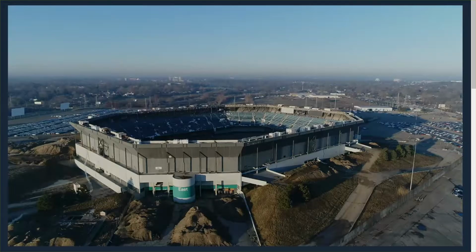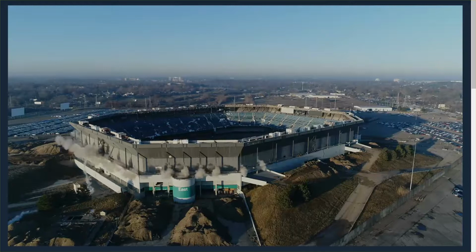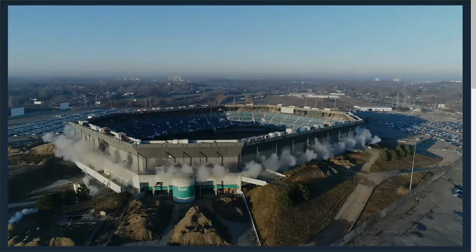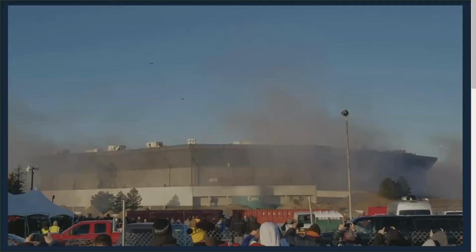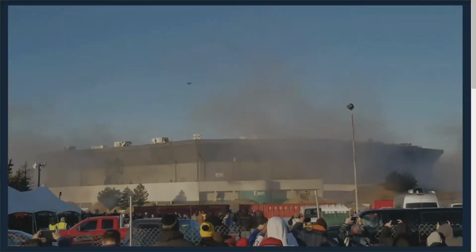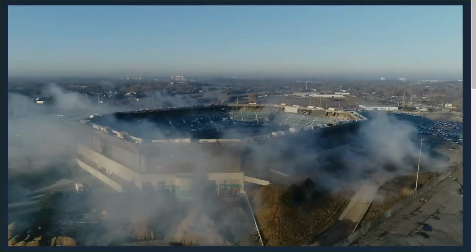I see the flashes go off. A split second later, you start hearing the kabooms. Seen a little flash and seen a little smoke, and then it was like, what happened? Nothing happened. And we waited, and nothing happened. And then the smoke disappears, and the whole upper ring was still standing.